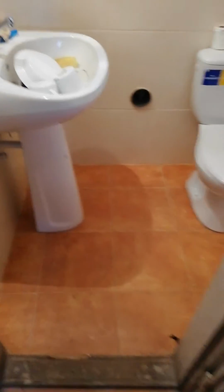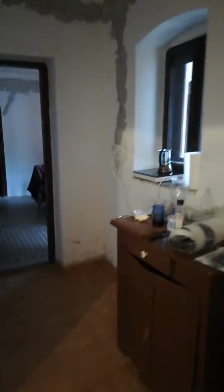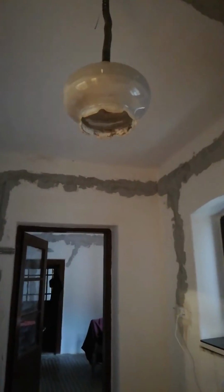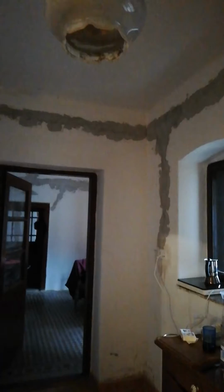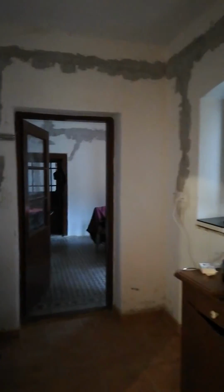And very good workmanship, I must say. I like the way he's put all along here. I didn't ask for that. He's skirted it as well with the tiles, and it's excellent workmanship. I'm very impressed with that. The bulb's just gone in the kitchen. Not quite sure why. I hope it's not anything to do with electrics, because I think it's probably a new bulb, but we'll find out.